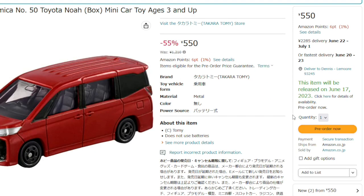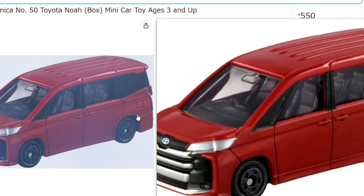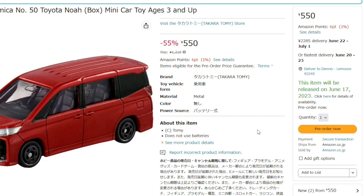Another one is the regular main line of the Tomica number 50, the Toyota Noah. Vans tend to go up pretty quickly, but this one's 550 yen, so that's about... there's a black one, by the way, that is the first special release. So again, if they do go down even lower than that, you will get it for that price for Amazon Japan. But overall, that should be it.